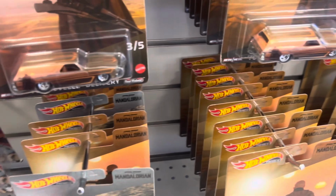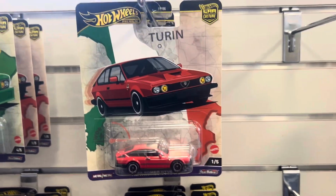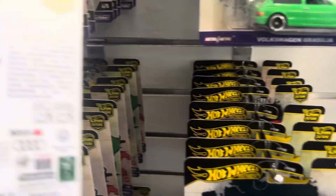They got the Star Wars too. They got quite a few here. I'm loving this. Beavis and Butt-Head, MTV Hot Wheels. We got the Taran here. We got the Audi here, the old version. This is the Volkswagen here.